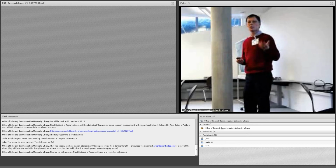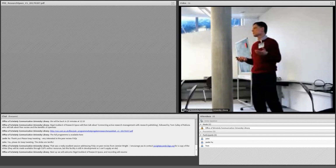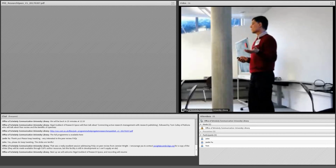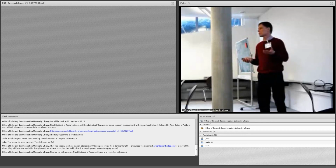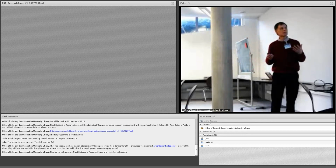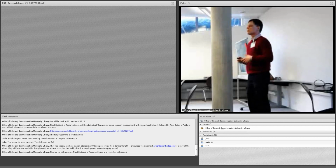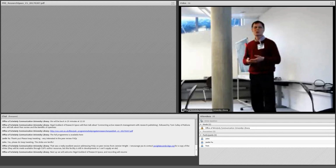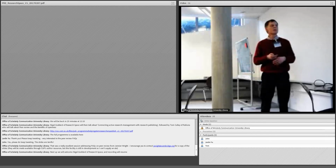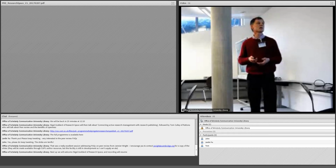So data is becoming more of a primary object. Data sets are now quite often citable in their own right. And there's an increased focus on reproducibility that we've heard about earlier this morning. That means that scientists, the public, and journalists want to be able to look at the primary data to have some check that the conclusions in the publication are actually valid.